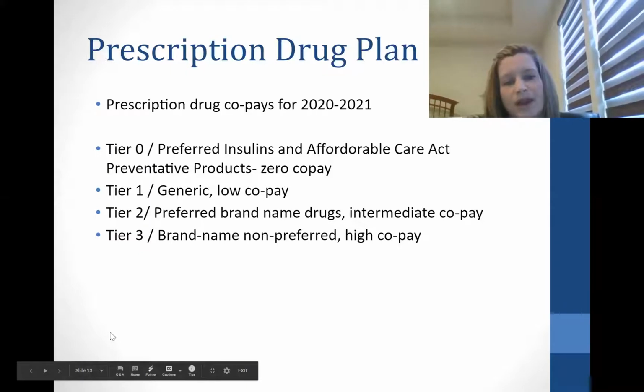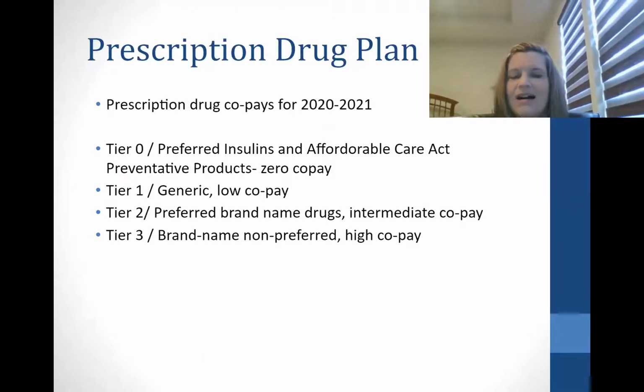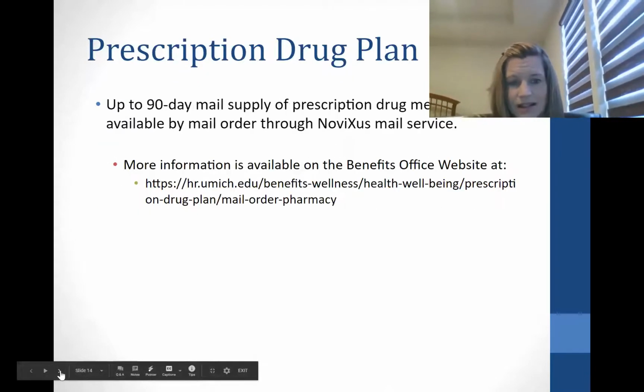The prescription drug copays for 2021, there's basically 4 tiers. So tier 0, that's going to be your preferred insulins and Affordable Care Act preventative products. And then tier 1 is your generic, your low copays associated with that. And then tier 2s, those are going to be your preferred brand name drugs. And then tier 3 are the brand name. So if your physician writes you up for a specific name brand drug where there would be no generic allowed, that would be where you'd pay the highest premium for those prescriptions. You can go to the next slide.